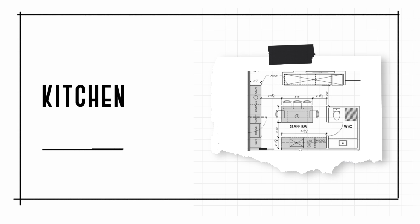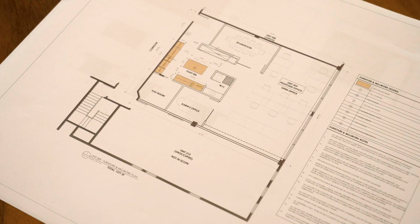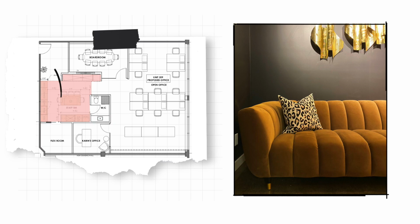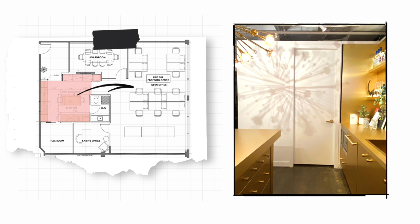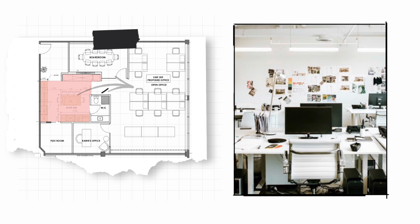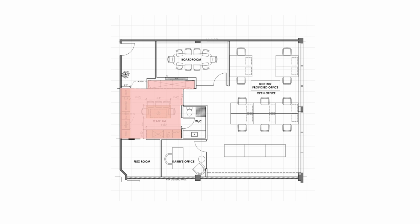To give you an idea of the space plan, the kitchen is access to a lot of different areas. This is really going to be the heart of our office, and we wanted to treat it that way. You have to pass by this kitchen. It's access to the entry area, it's access to our smaller boardroom, the palm room, it's access to our bathroom, and it's access to the workspace and our bigger boardroom. So there's gonna be a lot of activity in our kitchen.